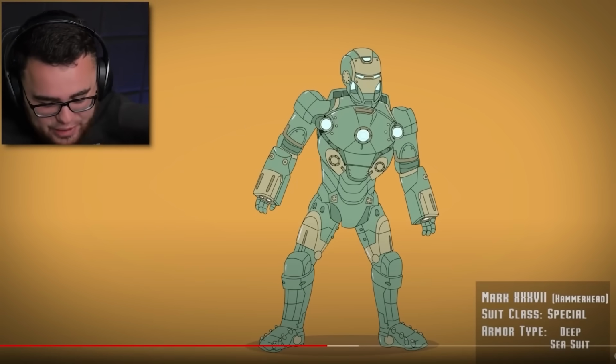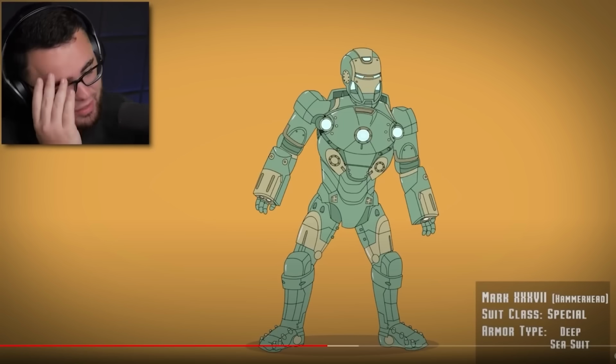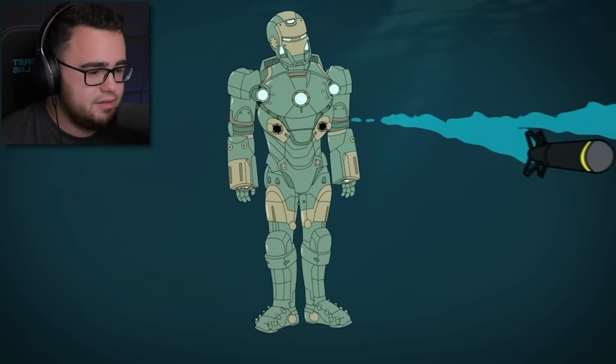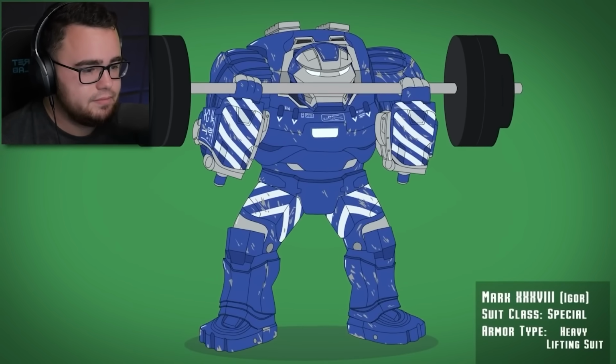They made an Iron Man suit for peace control and... Okay, now they're just making suits for no reason. Built for deep underwater travel and the only armor to be stocked with torpedoes. The massive blue Mark 38, capable of lifting enormous amounts of weight.